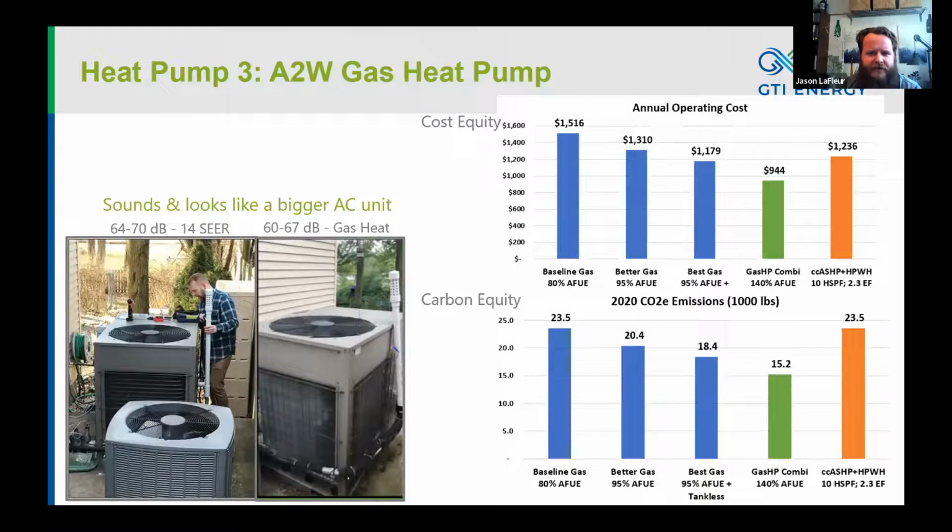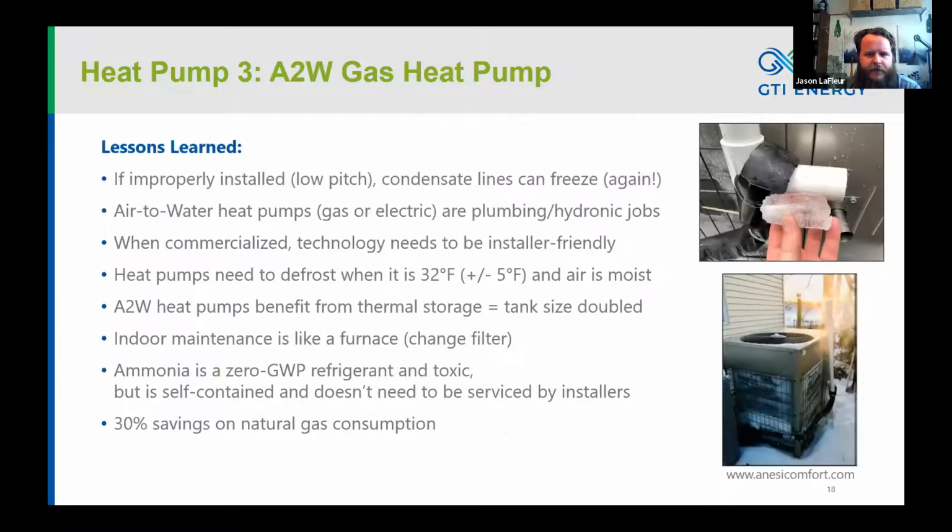So results of this was that it did decrease some of the operating costs. It had some increase on carbon, on decarbonizing my home compared to the grid with no renewables. And lots of lessons learned here. So there were, like I said, this was a prototype system. And some things we relearned here, like condensate lines can freeze, right? So this happened again to me, and different installers. So in just different system than in the mini split.